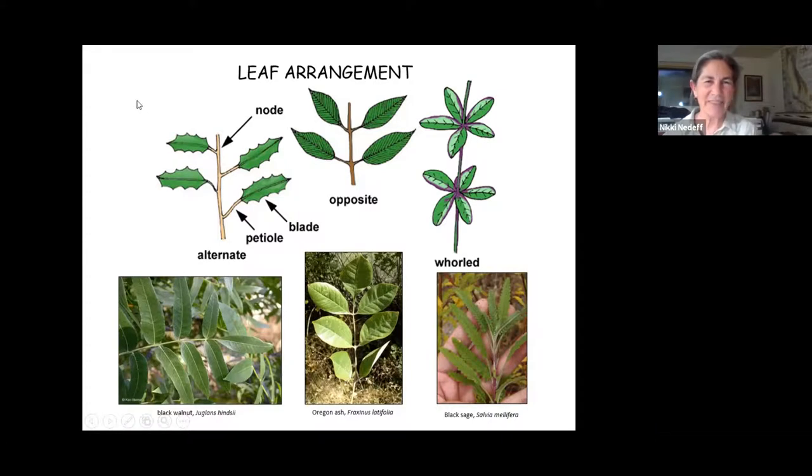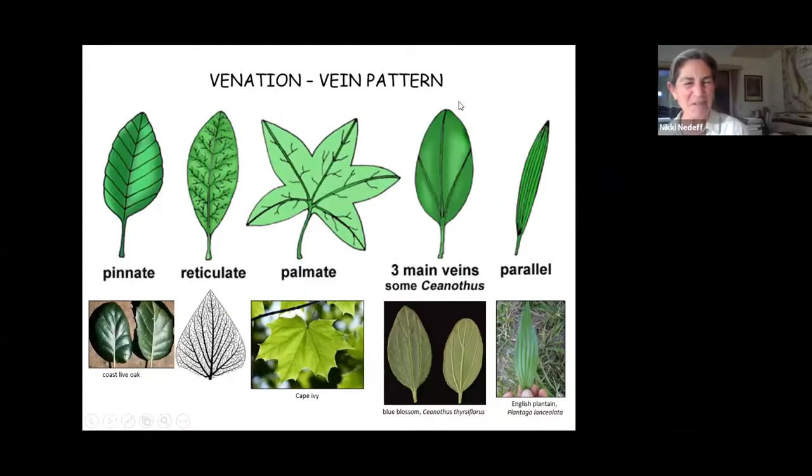So this is probably an overload already, but this is what we start with. This is the sciencey part that helps you with plant identification. And again, there's no need to memorize this or to get blown away by how complex it can be, because there are really useful tools that will help you learn this foundational material.